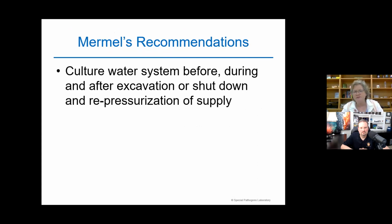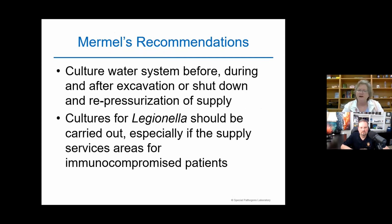Culture the water system before, during, and after these shutdowns and repressurization of the water supply. Culture for Legionella should be carried out, especially if any of those areas are used by people who are at high risk. So of the buildings that we noted before, every time I walk through a casino, it's like there's old people with oxygen and smoking, that's a high risk group. Senior retirement communities for sure.